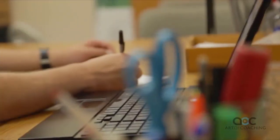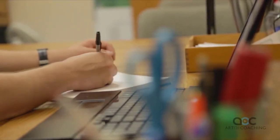Start thinking about what's important to you and making a list of schools that fit into that criteria. So if you want to play at a really high level close to home, what schools are playing at a high level close to you? So think about all those different priorities that could be important in your decision-making process and start making a list of schools that fulfill those criteria.